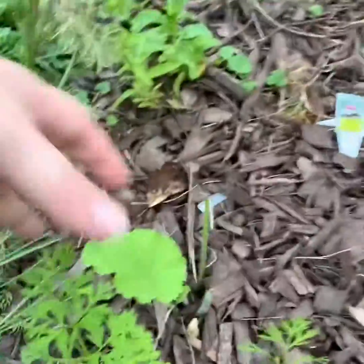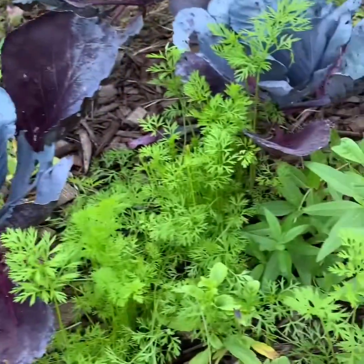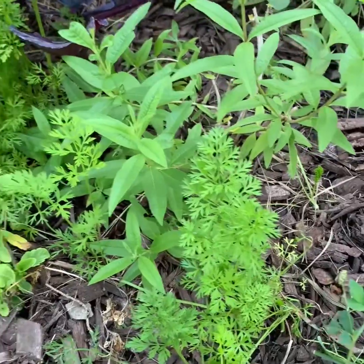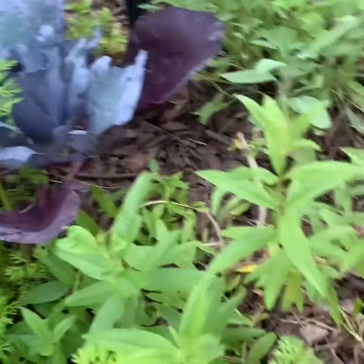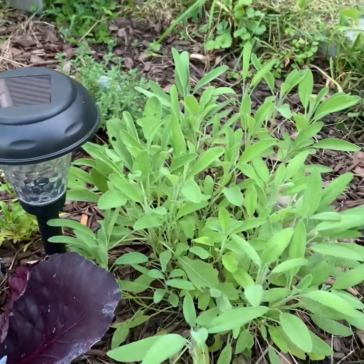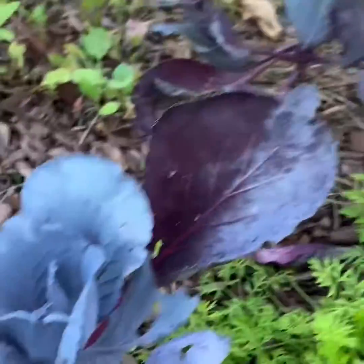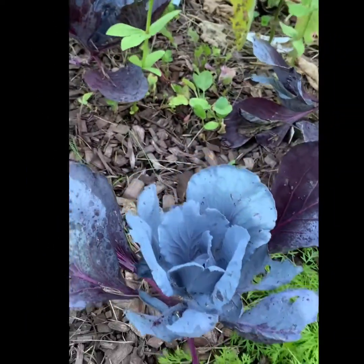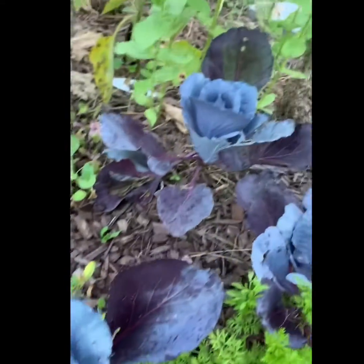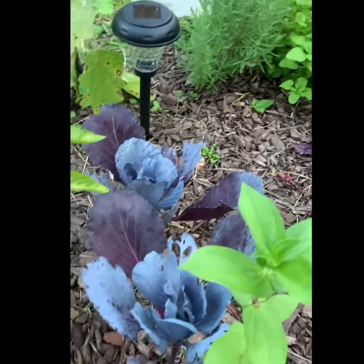Here are the carrots that we sowed back in, I want to say, the very beginning of July. So soon we'll have some carrots from here. Lemon verbena I've cut back twice. The sage we've just been harvesting nonstop. You can see the cabbages I'm hoping to be able to harvest in October. They still don't have real good heads formed.